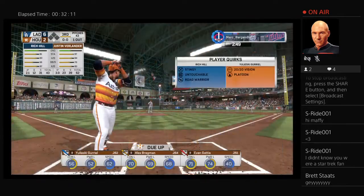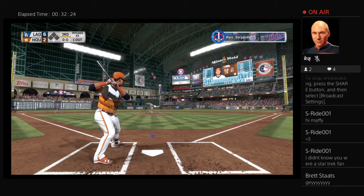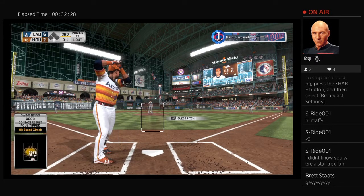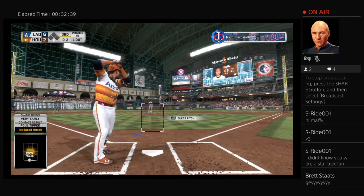At the plate, Yulieski Gurriel. First time up, he went down looking. First pitch coming. Here it is. And he'll just get a piece here as this is chopped foul at home plate. He's ready. Here's the 0-1. Chopped foul at the plate here, and it's 0-2.